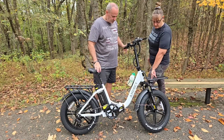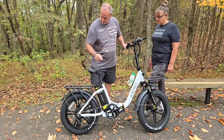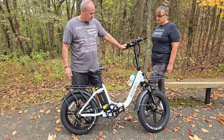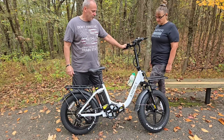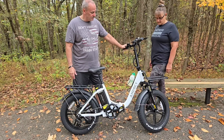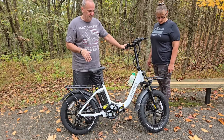It does come with the headlamp on it. You've got a headlamp, and you've got a tail light with left and right turn signals. The signals are a little bit hard to see in the daytime, but I think they're set up to be seen at night anyway. I haven't done any night riding, but at least it has the turn signals, so it's a little safer to ride with traffic if you're on a road.